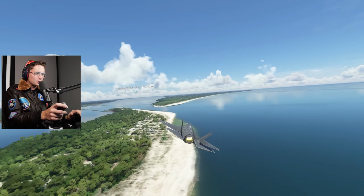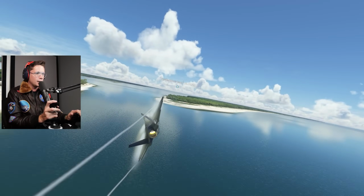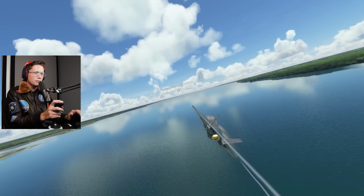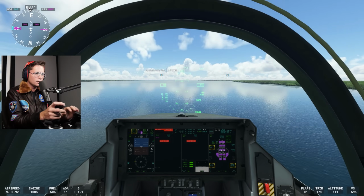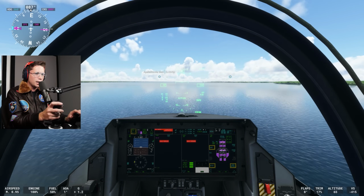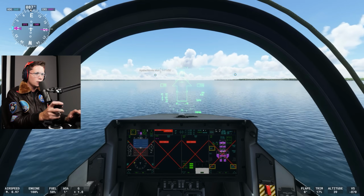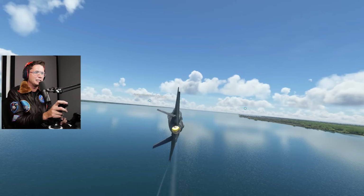Ooh, this looks fun. Let me come down here. I'm gonna pretend I'm a boat. I gotta go in through the little channel here. Now we're gonna be on the inside. Oh yeah, terrain. We're getting terrain warnings. Okay, how low can you go? I'm going lower. It says to pull up. I'm not pulling up. Oh my goodness, we got within 10 feet, dude.